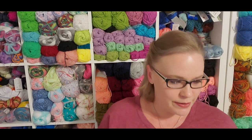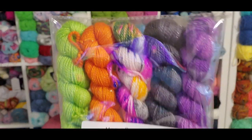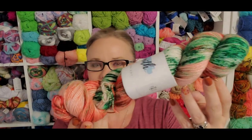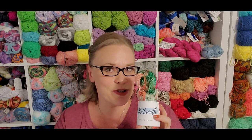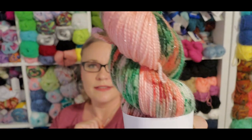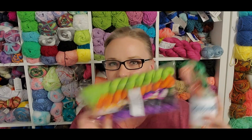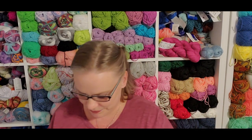I got a mini skein set, because who can pass up that? And then also I got Christmas in July from the Knitsmith. I did share the Knitsmith previously. She was at the Southern Comforts Fiber Market, and I did purchase from her. She's the one that had the mystery sock set that I got. I just love the colors, so I decided to grab it. I did not mean to just buy sparkly yarn at the first store. That just happened. That was accidental.